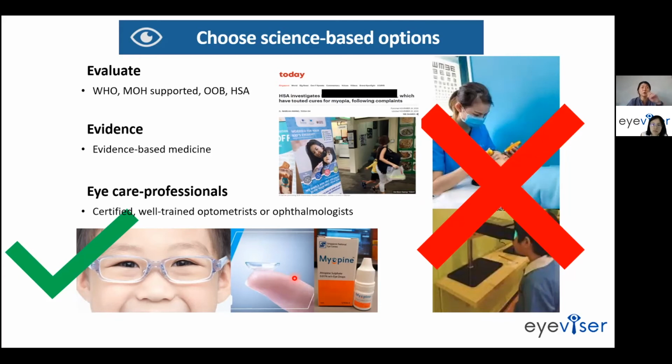Even if you want to go from a TCM point of view, you should go to a proper TCM practitioner, because there are indeed some acupuncture points that are associated with myopia. But even a TCM practitioner will tell you they need to wear their glasses. They need to be corrected first.